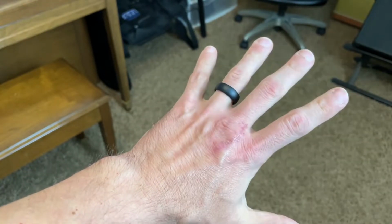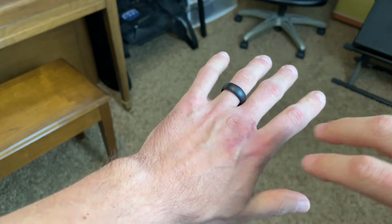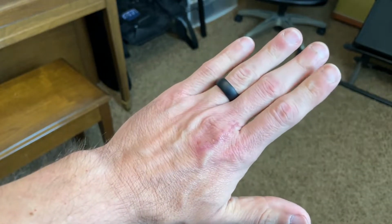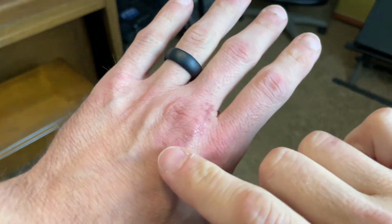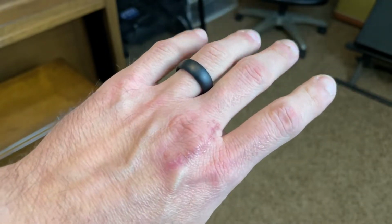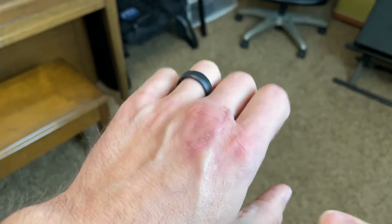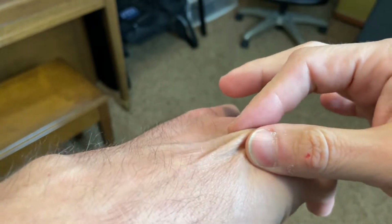Okay, so what he had me do was use a heat source, basically a bag full of rice that I microwave and it gets really hot. I put it on this spot right here and let it sit for a good 5 minutes or so to warm the tissue up. And then for this scar, so that it wouldn't adhere, I had to do these pulls like this.